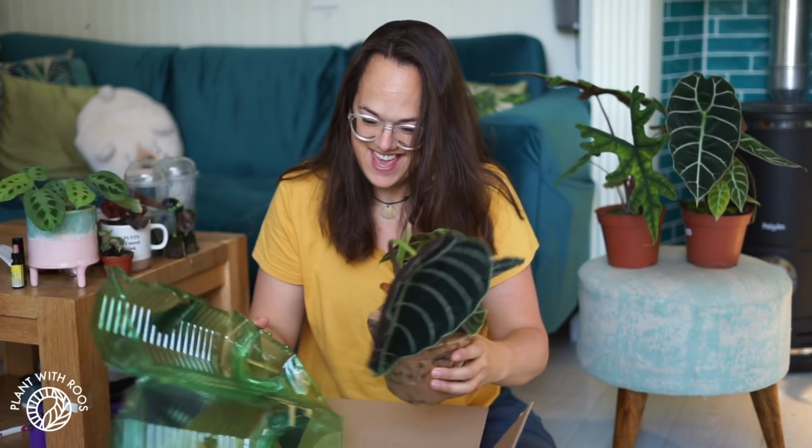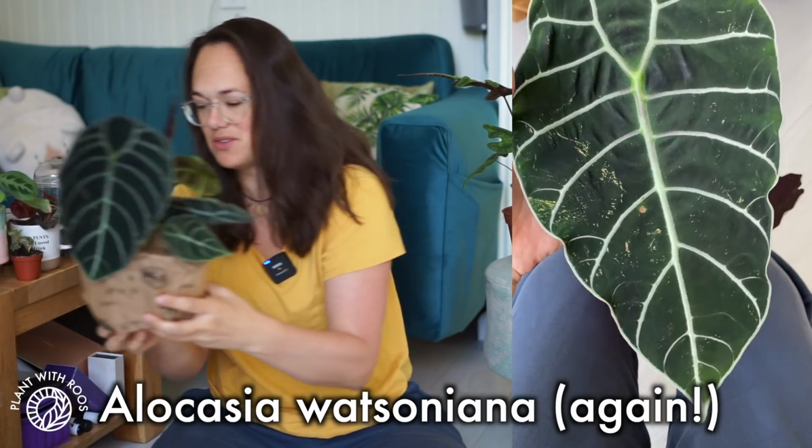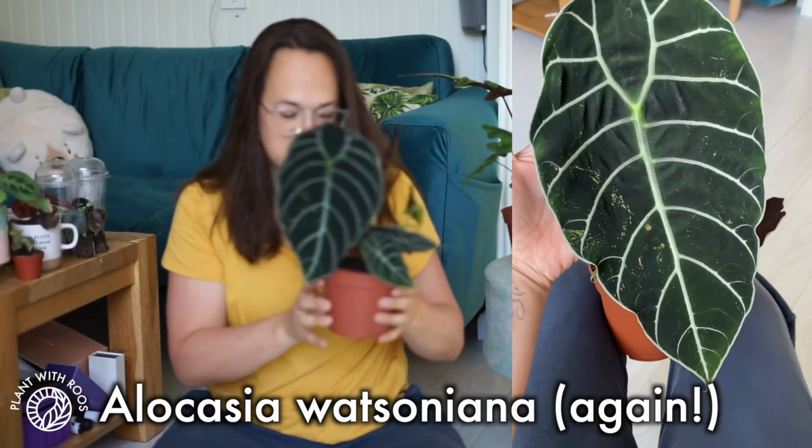There's one more plant in here. It's also an alocasia. I can't believe it. I wanted this plant so long, so long. And now I have 2. Can you believe it? This is Alocasia watsoniana. I don't know how I got this lucky.